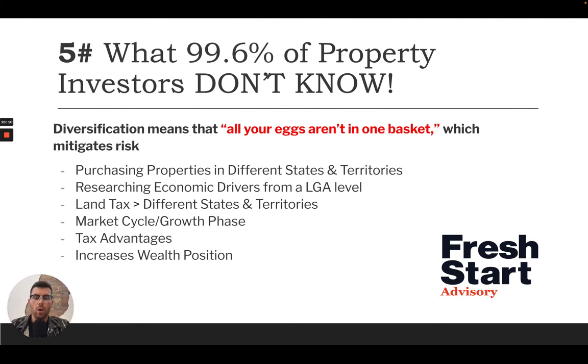Tax advantages as well. By investing in different states and territories, you get different land tax concessions and rules around this as well. When we're investing in different properties, we're using depreciation as well to minimize our taxable income, which is super important. It doesn't get spoken about enough, okay? Because we're purchasing cash flow positive properties, and we want to minimize that tax as well by using depreciation. By doing these fundamentals, you're going to increase your wealth position. I guarantee you. Okay, you're going to outweigh all the odds.